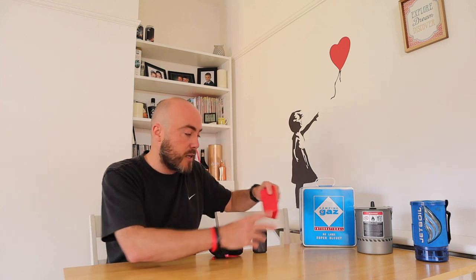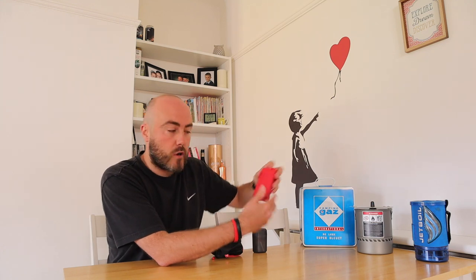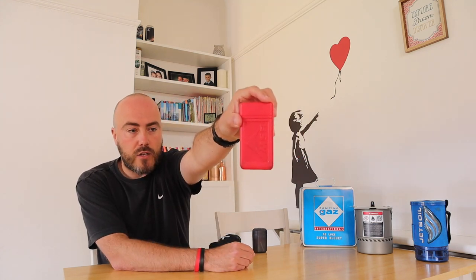That's the MSR Reactor. I believe the newer model now is the MSR WindBurner. But anyway, moving on. This is an original Pocket Rocket by MSR.